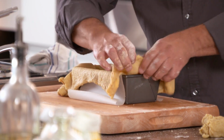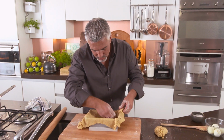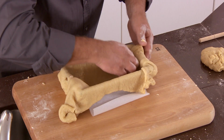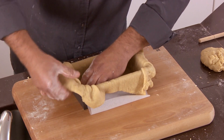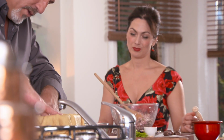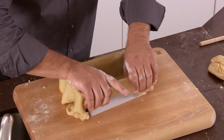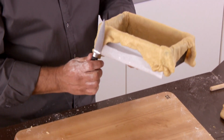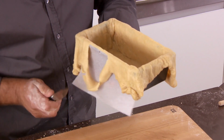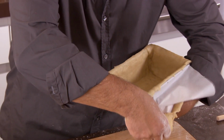So drop all the pastry in there, get it right down into the corners. Push it up against the sides. Likewise, this side. It's a lovely dough to work with. I love working with hot water crust pastry. That is nicely lined at the moment, but what I'm going to do is just take a knife and trim just a little bit of excess around the outside.